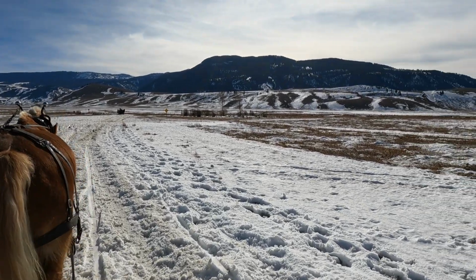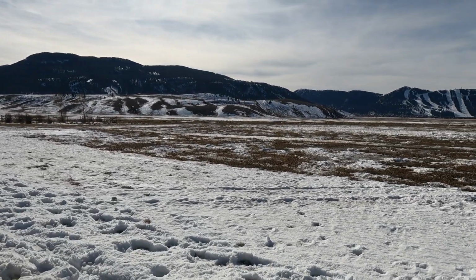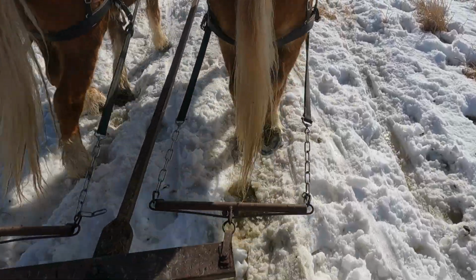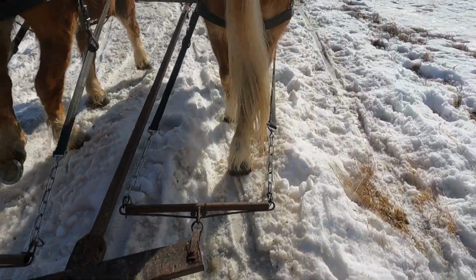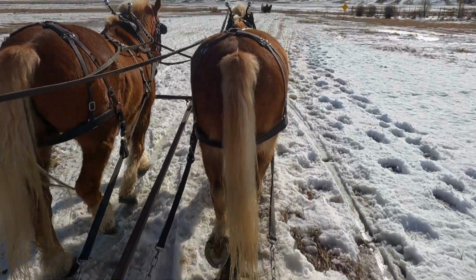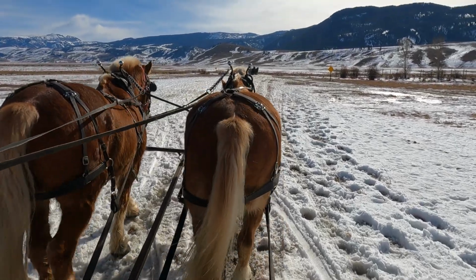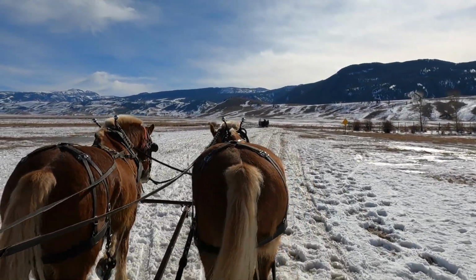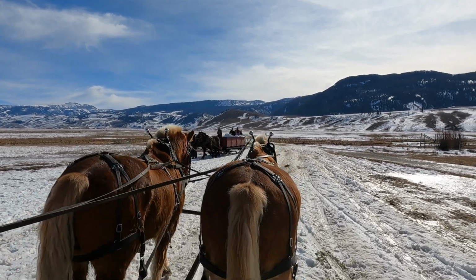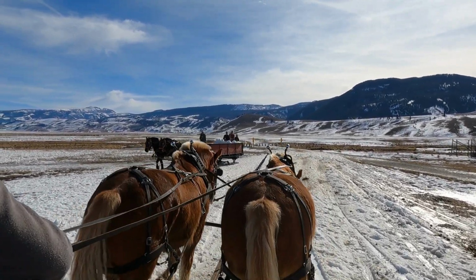Alright, so while we're getting out here, I'm just going to start out with a little bit of history. Kind of the background of the refuge, why it's here, what it does. Started after the Homestead Act of 1860. That basically allowed anybody over the age of 18 to go out to any area that wasn't already homesteaded. Mainly because there was so much space out here, not a whole lot of people.